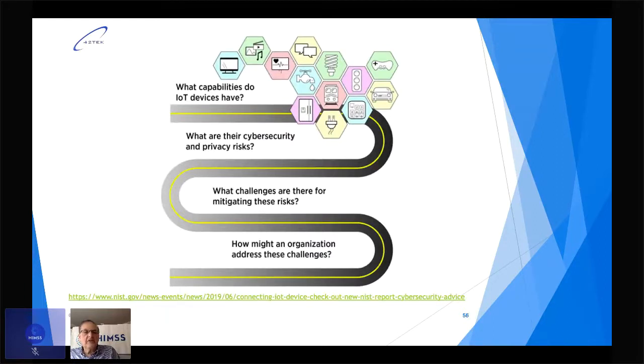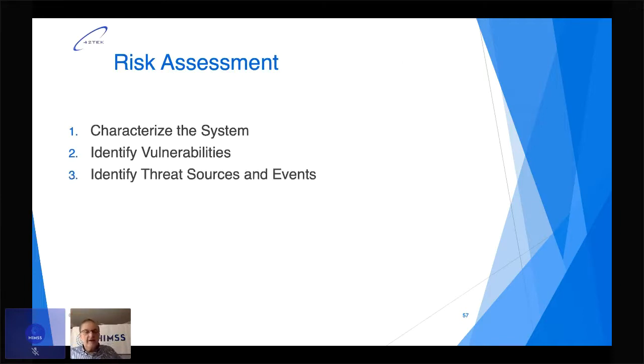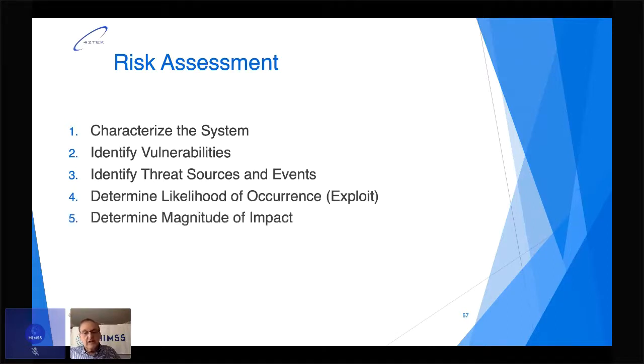You can think of risk assessment as a journey. You start out by characterizing what the devices are like, what risks are inherent in them, what challenges there are for mitigating, and how the organization is going to address it. The steps in risk assessment are characterizing, identifying those vulnerabilities, identifying the threats, calculating some sort of a probability, assessing how bad things could be, and then calculating the risk as a product of the chances of something happening with how bad it might be.